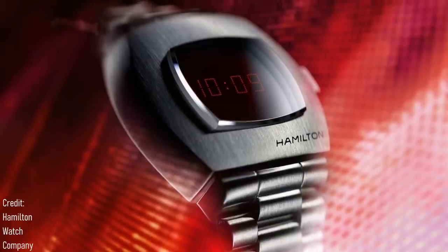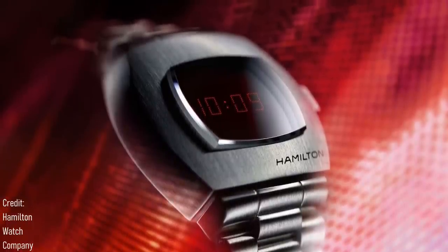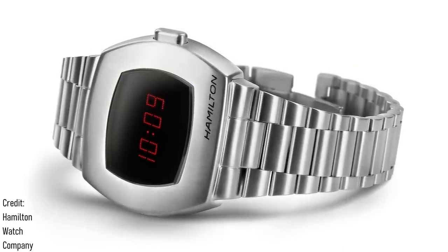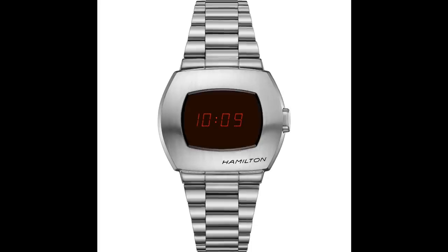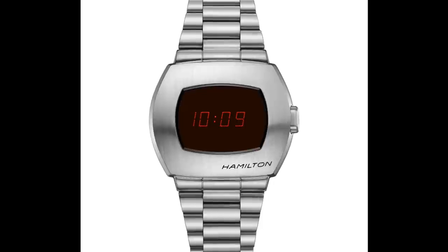In 2020, however, Hamilton have rectified some of these problems. Available for £675 in brushed stainless steel, what's now called the Hamilton PSR is a near-perfect reproduction of the original, with a 40.8mm by 34.7mm size. With a stunningly cut anti-reflective sapphire crystal and a screwed bracelet, it's also clearly a quality item for the money.